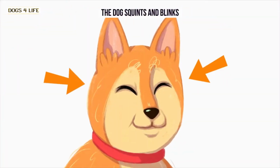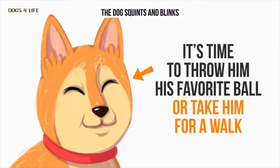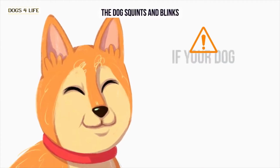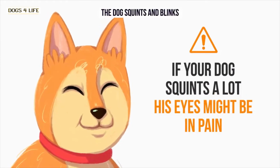Here is another situation. The dog squints and blinks. This means he's ready to play. It's time to throw him his favorite ball or take him for a walk. But if your dog squints a lot, his eyes might be in pain. In this case, it's better to take him to a vet.